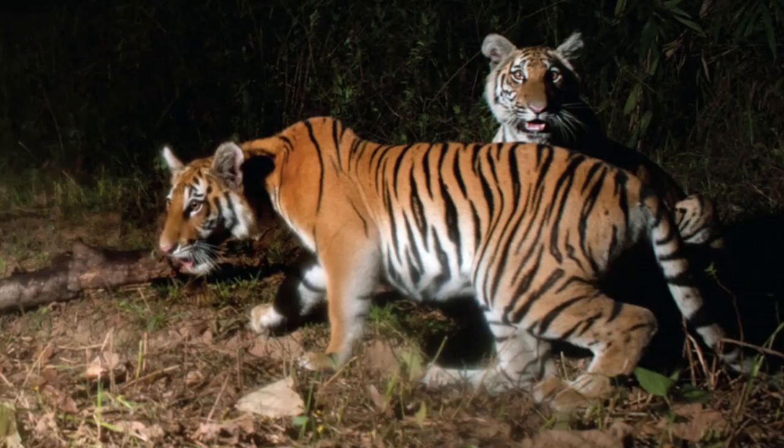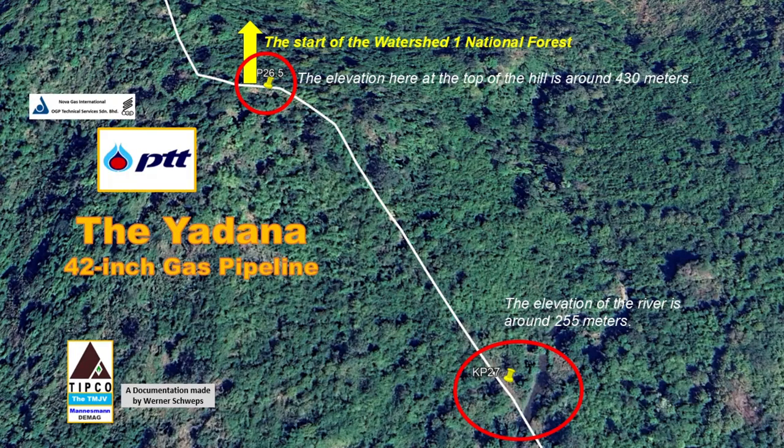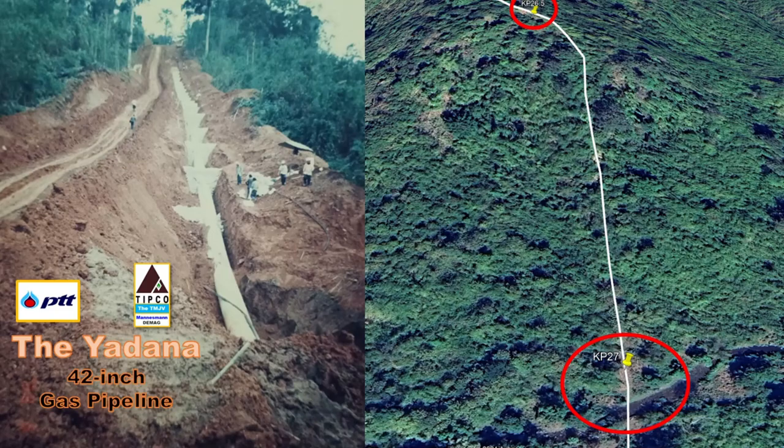At pipeline kilometer 26.5, this is the place named Jungle Garden. The pipeline leaves the classified watershed number 1 forest area. The elevation here at the top of the slope is around 430 meters with a length of 310 meters.